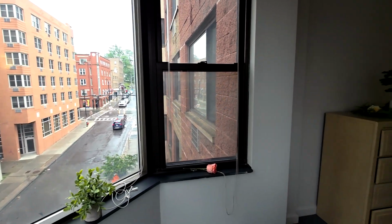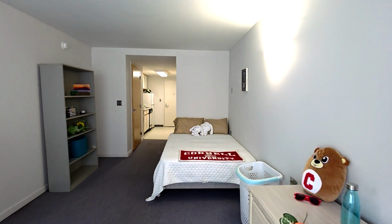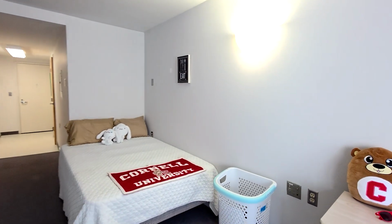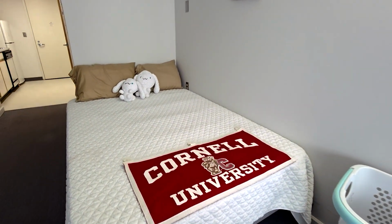From there, we're located just 1 block to campus. Collegetown Center is located at 151 Dryden Road. This is a 6th-floor elevator building. We're on the 4th floor in Unit 417 at this 5-window style apartment here in Collegetown Center at 151 Dryden Road.